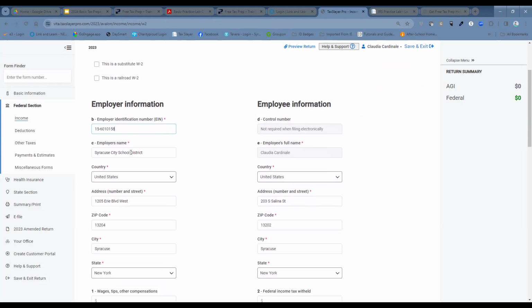I would like you to please just make sure that everything corresponds to the addresses for them on the W-2. I am not worried about the taxpayer's address because people move all the time, but the employer identification number needs to be the same, and the address needs to correspond.